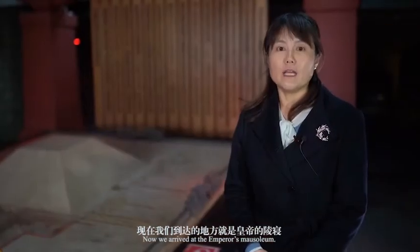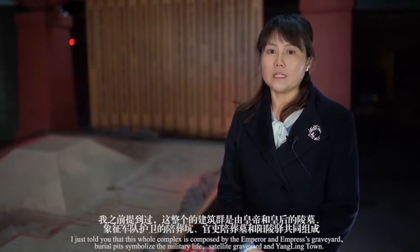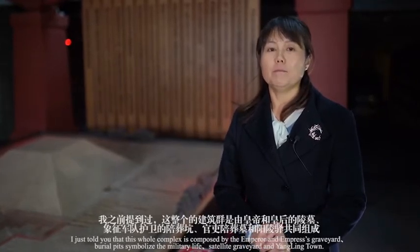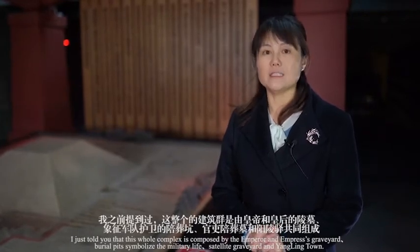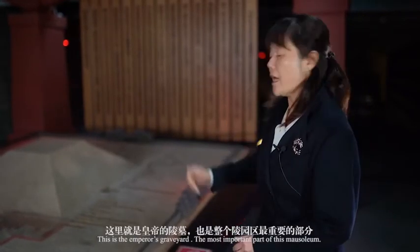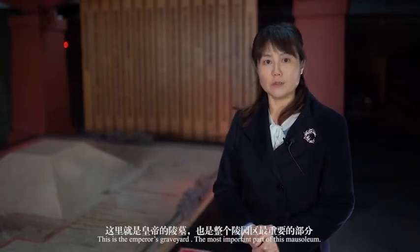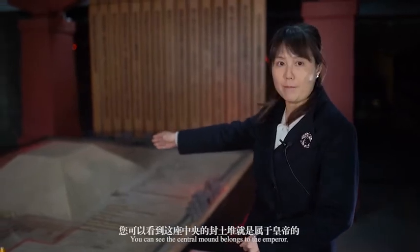Now we have arrived at the Emperor's Mausoleum. As I just told you, this whole complex is composed of the Emperor and Empress graveyards, burial pits symbolizing military life, satellite graveyards, and Yangling town. This is the Emperor's graveyard, the most important part of this mausoleum. We can say the central mound belongs to the Emperor.